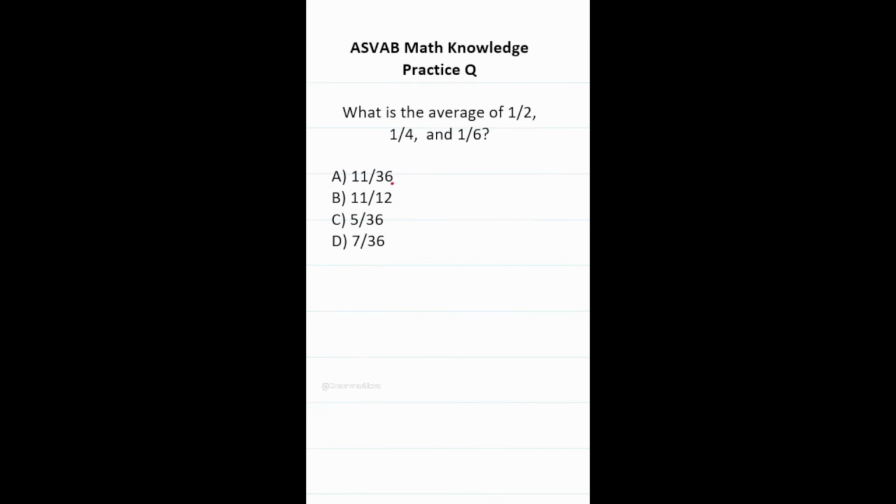For this math knowledge practice test question for the ASVAB and PiCAT, we're trying to find the average of 1/2, 1/4, and 1/6. To find the average, we're going to add them all up and divide by 3, since there are 3 of them. To add these fractions, we have to have a common denominator, which you should see is 12. To write 2 as 12, we have to multiply it by 6, of course. To write 4 as 12, we multiply by 3. To write 6 as 12, we multiply by 2.